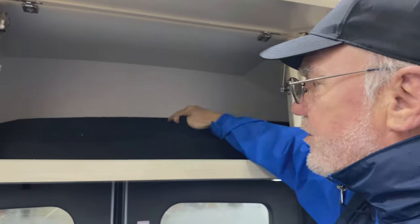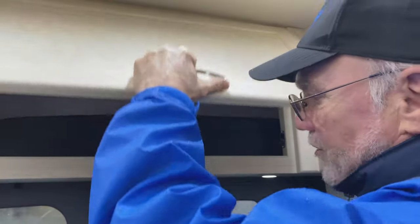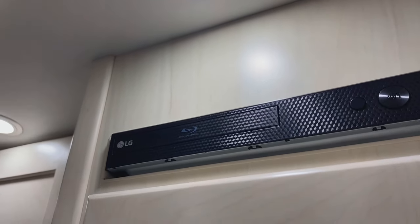So there you go. Take a peek at that. But this is the set of blinds. There's three, one for the windshield and then one for each side door that fit into place. They're held on with little magnets so that you can completely close this up for privacy. It comes with a LG Blu-ray disc player for people that like to watch DVDs. You'd be ready for that.